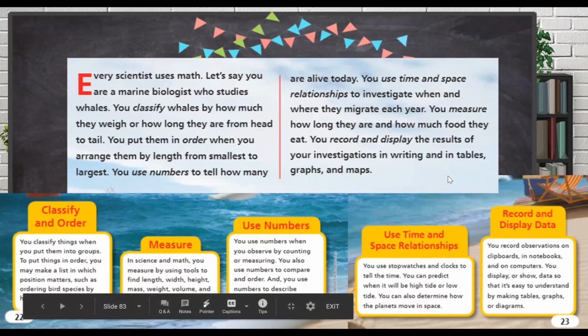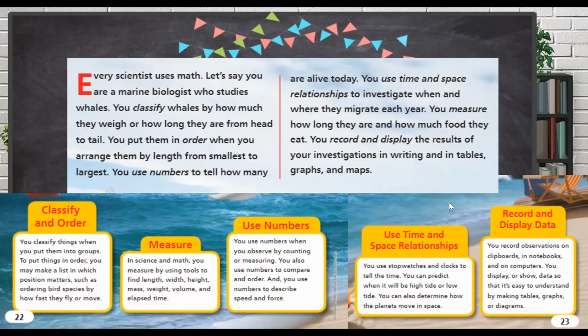Remember, girls, high tide and low tide last year? We took it in science. Yes, related to the moon. Okay, so you can know when it's high tide or low tide when you take a look at your watch or at the clock.